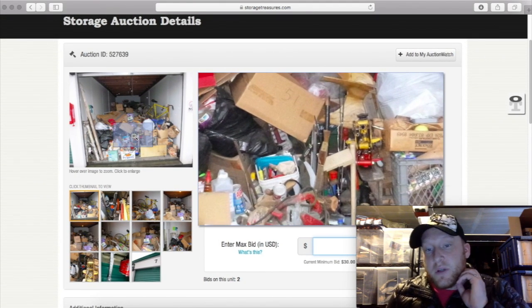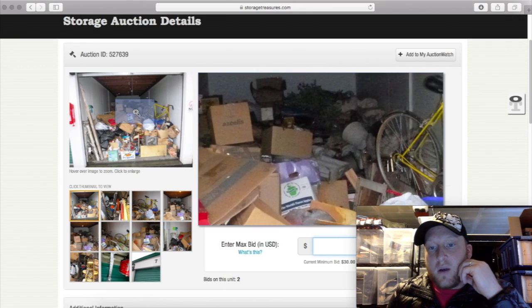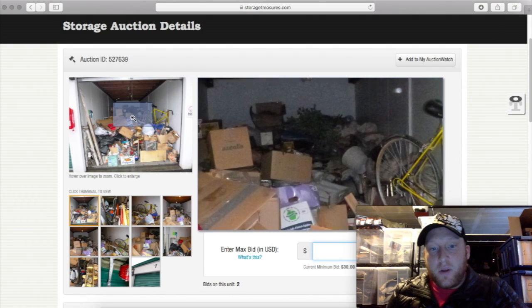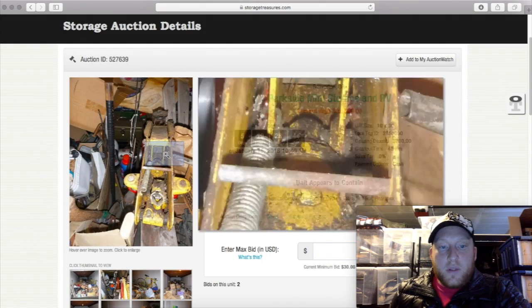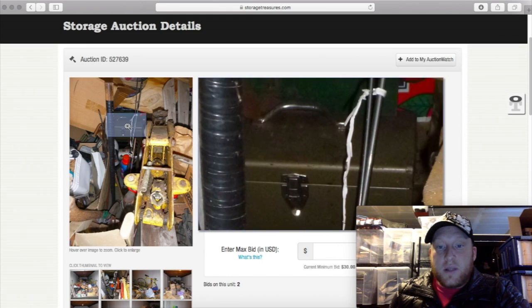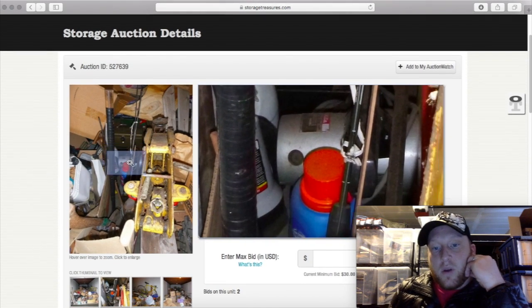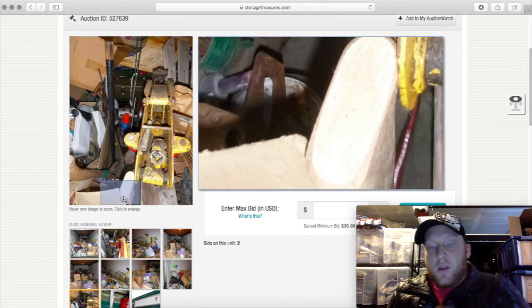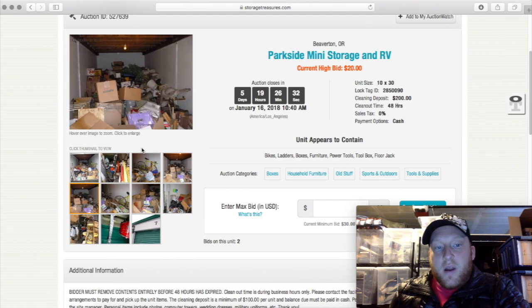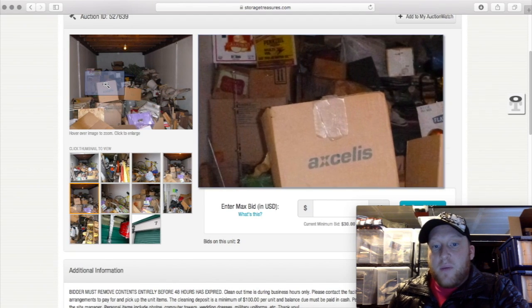There's fishing poles. There's a jack. Looks like there's some tools, but quite honestly, I just don't have the time to go through some of these types of storage units. So you've got this jack here that looks a little rusty. Looks like either a toolbox or a fishing box. Oh, you do have a saw down there. But anyways, guys, remember, you got to look at how the unit was put in there. I mean, absolutely no care was put in this unit. They threw everything in there.